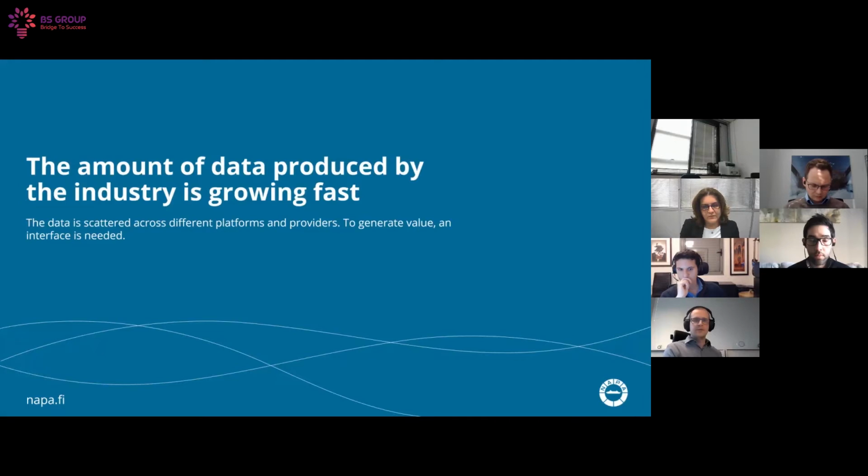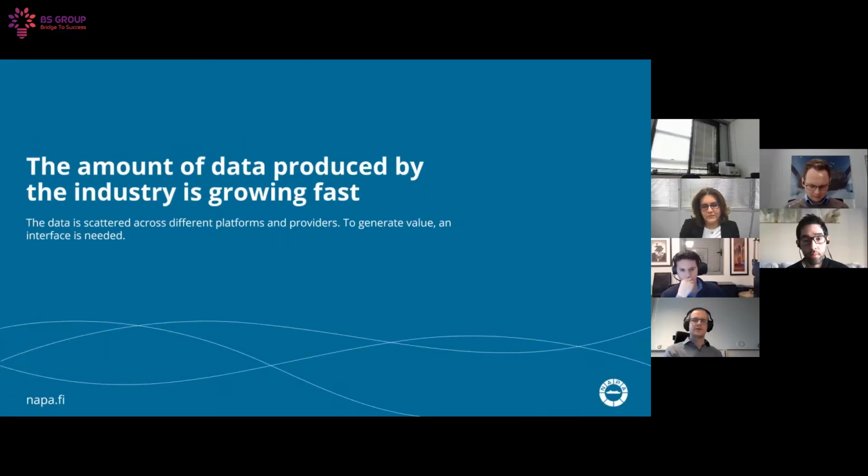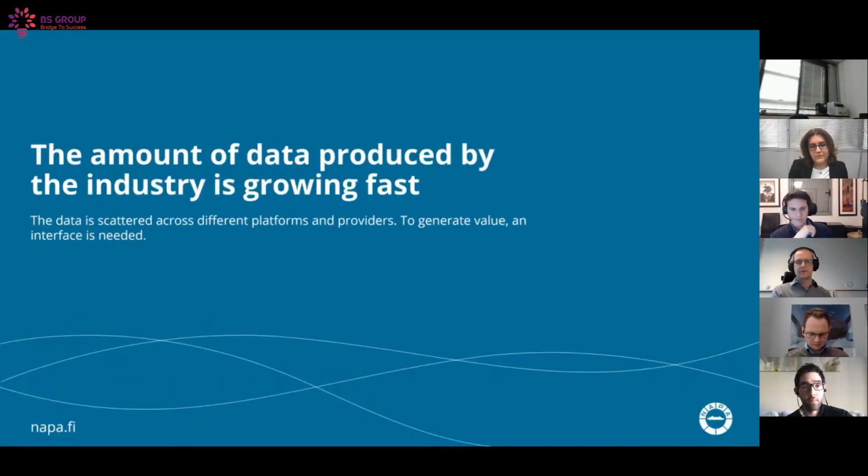The next step would of course be looking at the data itself. In general, the amount of data produced by the industry is, as we all know, growing very fast. This has been true for high-profile vessels for a long time, for example cruise vessels, but it's starting to become reality also for the more common merchant cargo fleet. The whole data issue is becoming more like a data governance challenge on both micro and macro levels. And the whole data entity requires interfaces to generate value. This interface can be system to system or system to human.